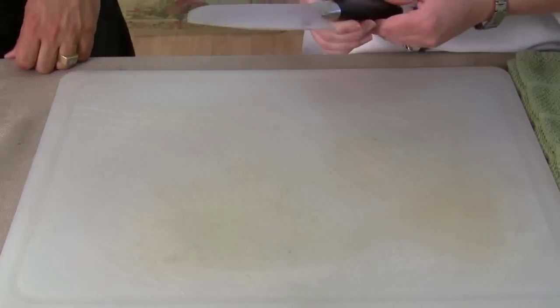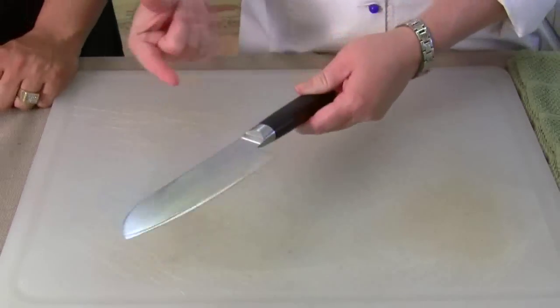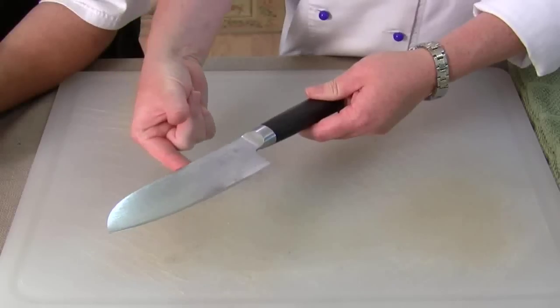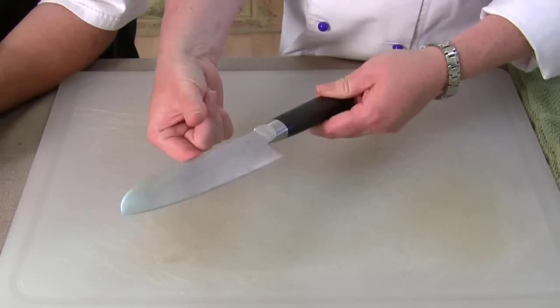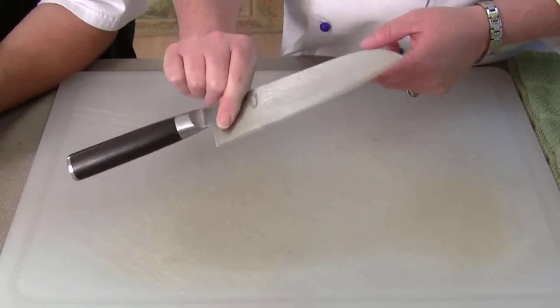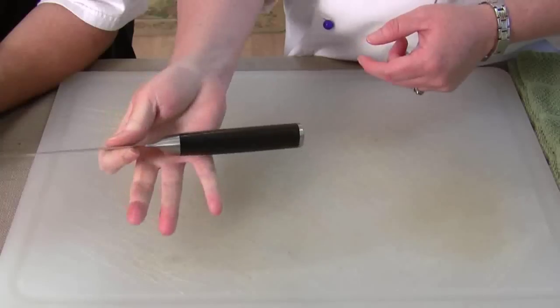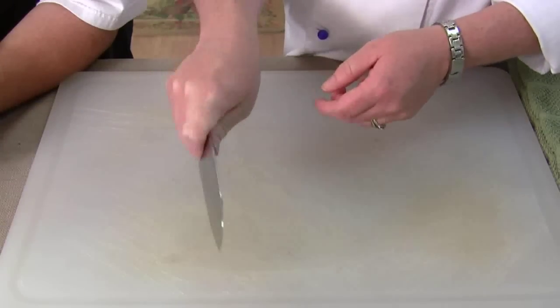All right, so the best way to hold the knife is to grab the blade with your thumb and your forefinger. I'm right-handed, so I'm going to talk with my right hand. With my right hand, I'm going to grab onto the blade with my thumb and my forefinger like this. So I'm actually holding the knife on the blade here. Then I'm going to take my 3 remaining fingers and wrap that around the handle.